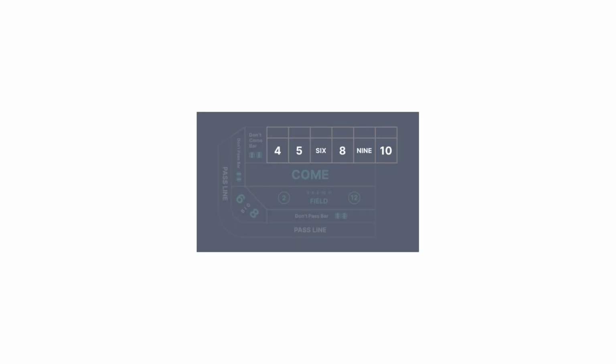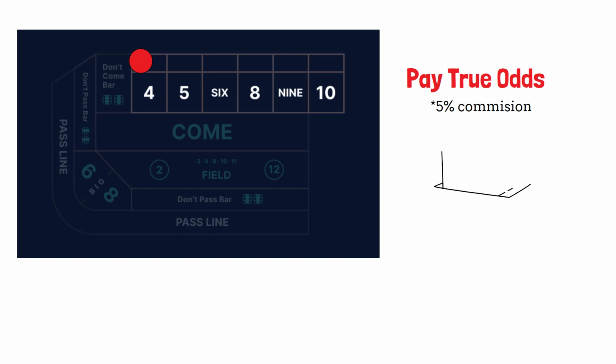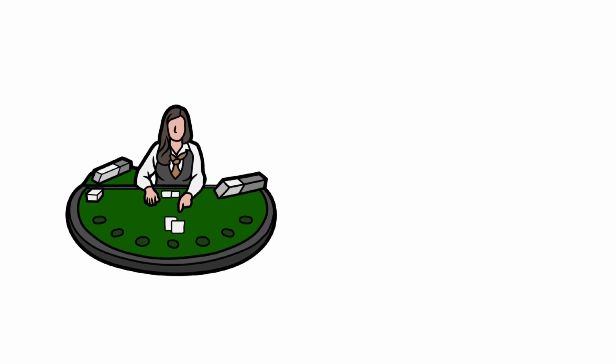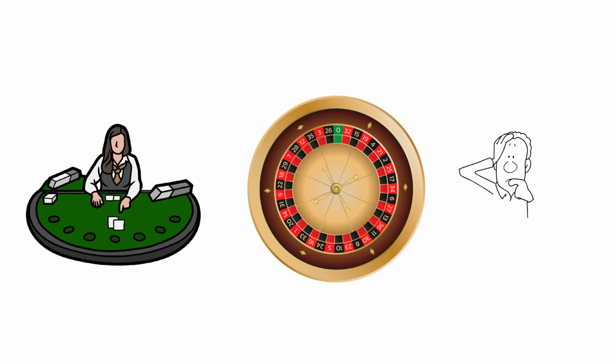The opposite to buy bets are lay bets, and these again pay true odds, but with a 5% commission. With a lay bet, because you are betting on a number 7 being rolled before the number is rolled, the probability of your bet winning is actually higher than it is of losing. For this reason, the payout you receive is lower than the amount that you bet. If you're used to playing games like blackjack or roulette, receiving a payout of less than the amount you bet is quite hard to wrap your head around. But when we consider the probabilities, we can see why this is the case.